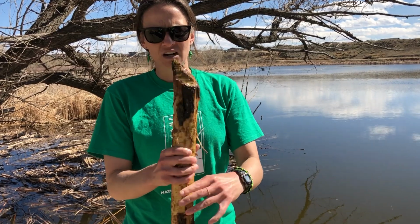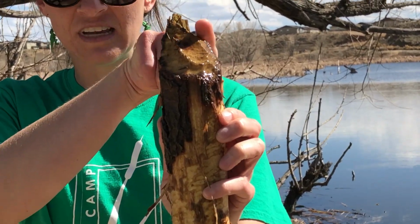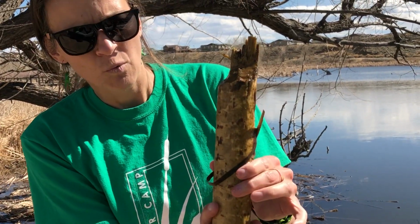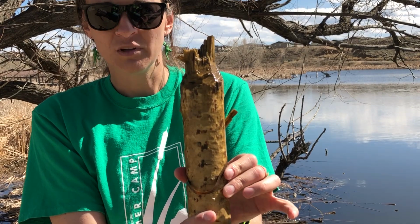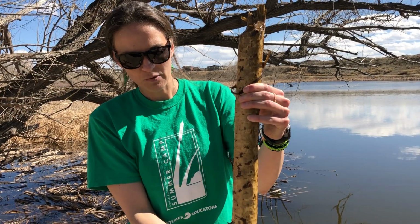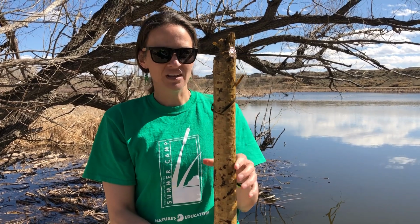The other thing you can see here that tells us a beaver did this is how it's kind of chewed into a point. So you can see that on both ends here, whereas a branch that has just broken would look a lot more jagged and be kind of more flat. So this is something that we often find floating here in Bluff Lake, and we see evidence of it in the trees around the area being cut down.